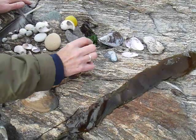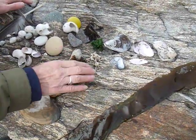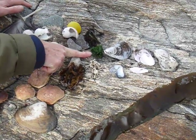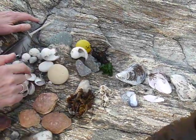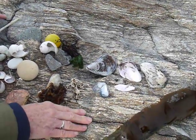Now, this little guy is a coral weed. It turns white when it gets to shore and it bleaches out in the sun. And then it looks like I have a little piece of sea lettuce, and it looks like a piece of Irish moss. And then over here we have a lot more horse mussels.